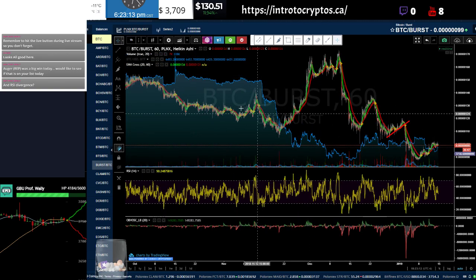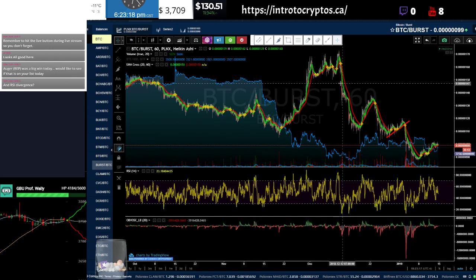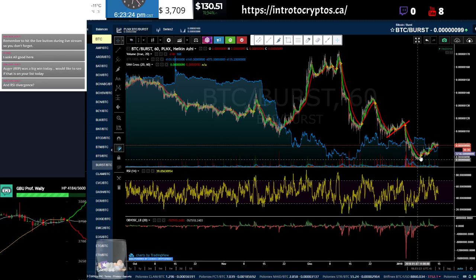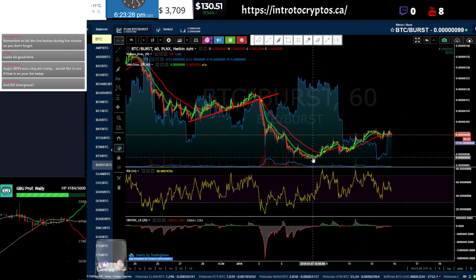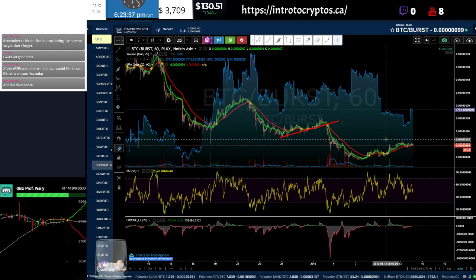We were lucky enough to call this little wee bottom in Burst and get a buy signal, and then get kicked out of our trade up here with a protective stop loss. So we got out at a profit, and then this came way back down. Now it's making a small little 1, 2, 3 bottom formation, and really it's a tradable shape. It broke out above it. Prices came back to retest it and showed strength. There's a buy signal in itself right there.